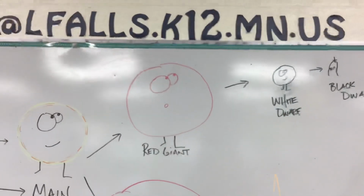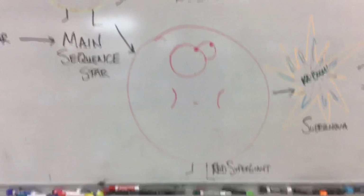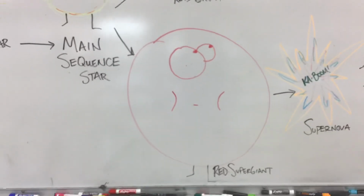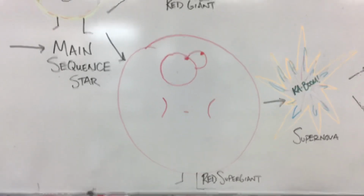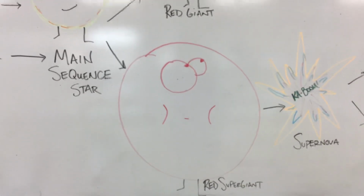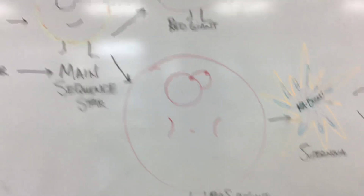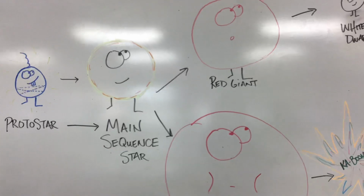Okay, so we'll back up. If it's a really massive star, it becomes a red supergiant. Look at how big that guy is. And it will continue fusion until gravity wins, right? The nuclear fusion that's happening in the core of a main sequence star pushes out against the edge of the stars and prevents it from collapsing.